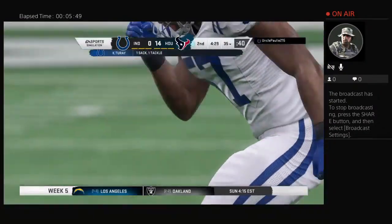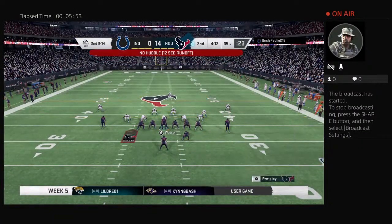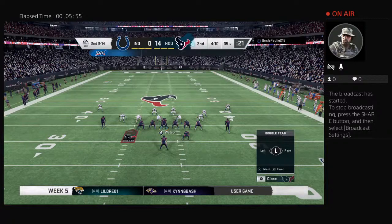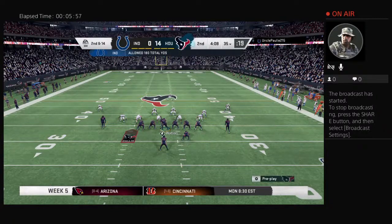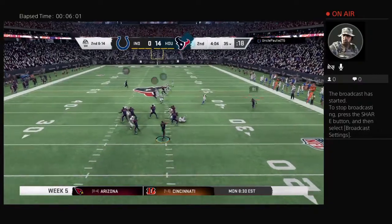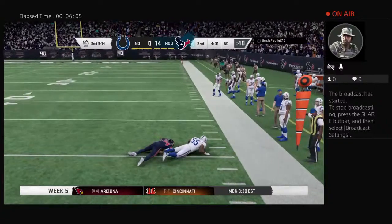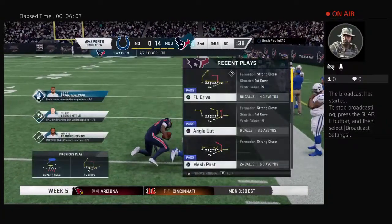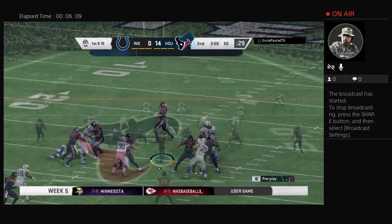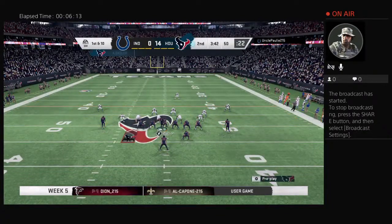Nowhere to escape, and he goes down. Give the sack to Kamoko Toure. 2nd and 14 as they've got work to do here after the sack. To throw is Watson. He's going to find his running back. It's complete. And he gets this one to midfield before he's brought down. 15 yards. The Texans pick up the first down.